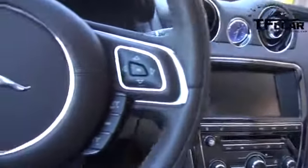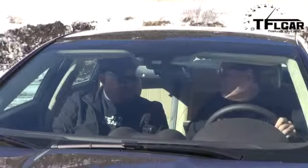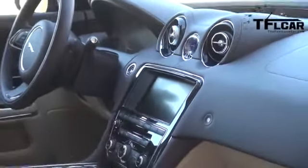Yeah, and I have to tell you, this steering wheel is one of the largest steering wheels in any car. It reminds me of a Rolls-Royce steering wheel. It's so massive. I think everything they've done here, they've done to the level of 11 instead of 10.